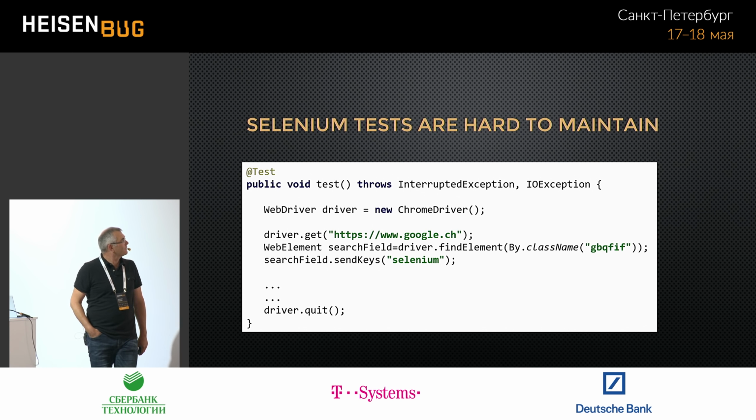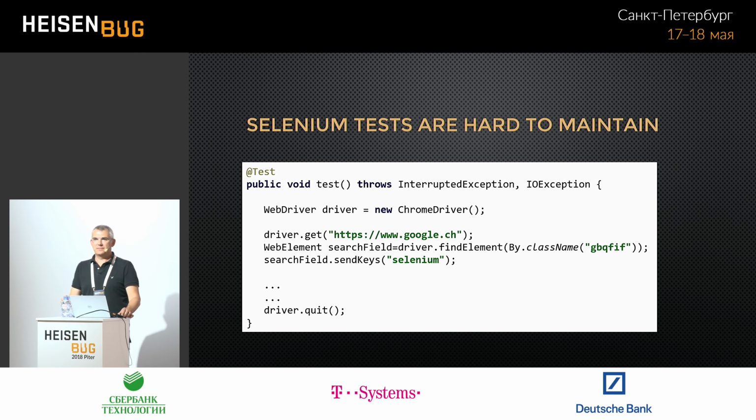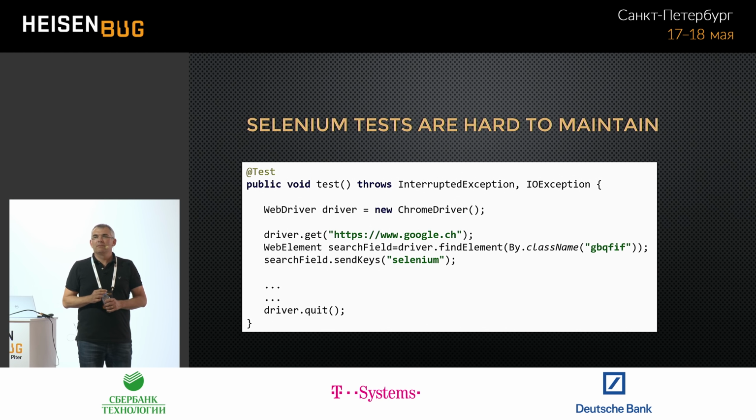Driver implemented in the test, not in another class, and hard-coded link, hard-coded string, which we find. Is it enough? There's one gentleman behind you. One more. I think just at the bottom we should have some kind of assert, so we should expect something from that test. That's my idea.